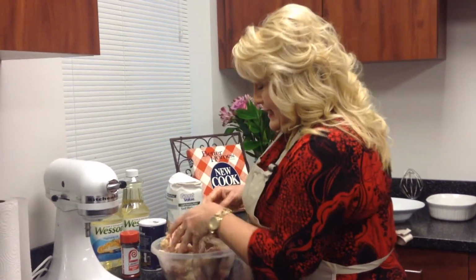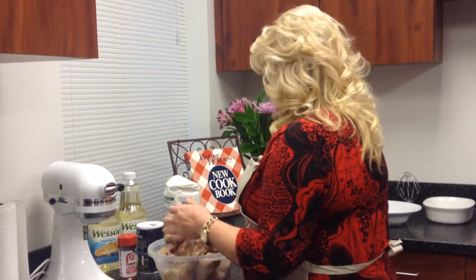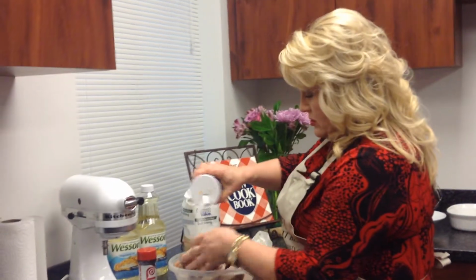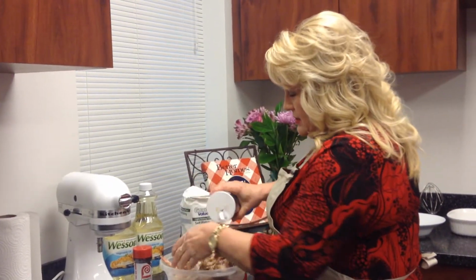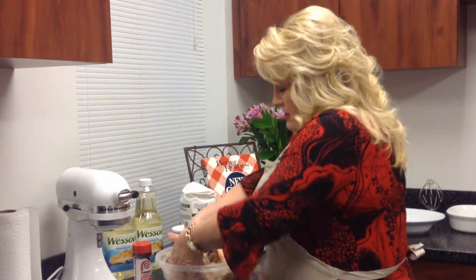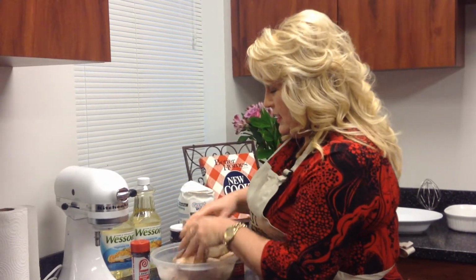Normally I do this in the sink where you have more room. Well, what are you doing? I've just put the pepper on, and now I'm going to salt the chicken. And then I'll put the seasoning on it. So salt and pepper, and then what else are you using to season it? Season all. Okay. You want to make sure it's evenly coated.